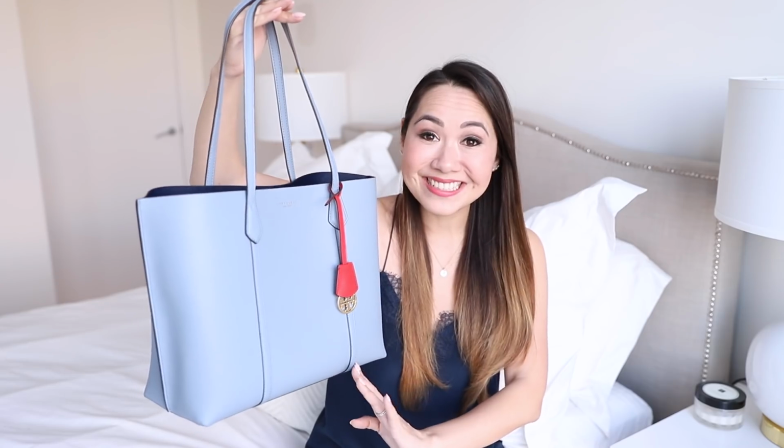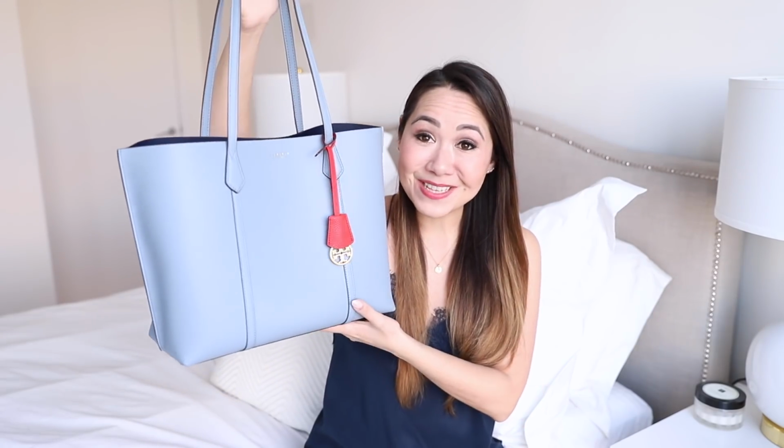And of course I had to include a bag favourite, and undoubtedly it has been my Tory Burch Perry tote. I know so many of you guys got this bag as well, so thank you for sending me all your pictures. I've been loving seeing them, but I love this bag so much. I think I could even prefer it to the original Perry tote design, which I do not say lightly because I love that bag so much, but I have just been enjoying this so much.